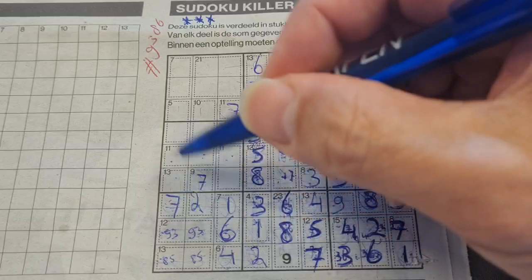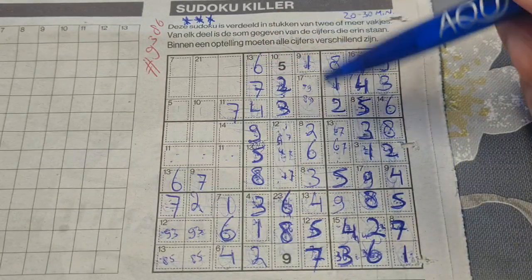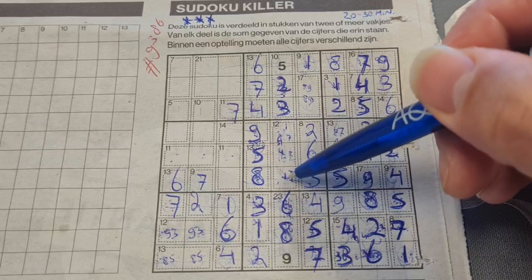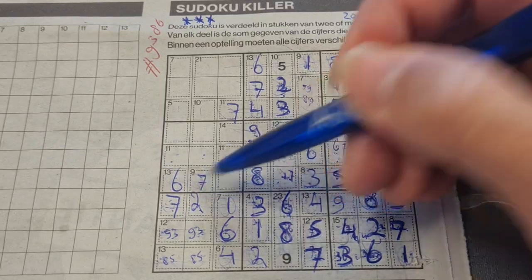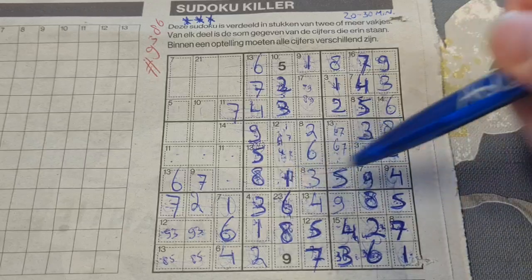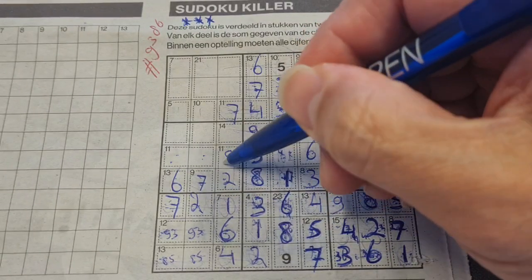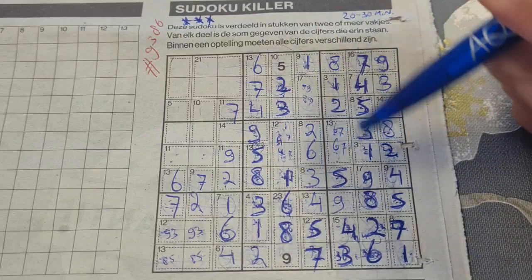In the box of 13, the combination will be 7 plus 6 is equal to 13. 1 or 7, I've marked this box with 1 or a 7. We have a 7 now, so this box should be a 1. 1 box left now in this row for number 1 to 9. The 2 is missing. In the box of 11, the combination will be 2 plus 9 is equal to 11.